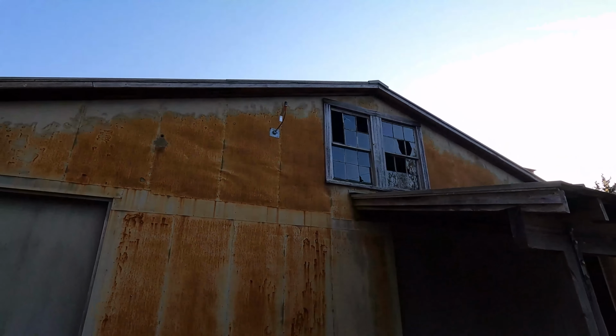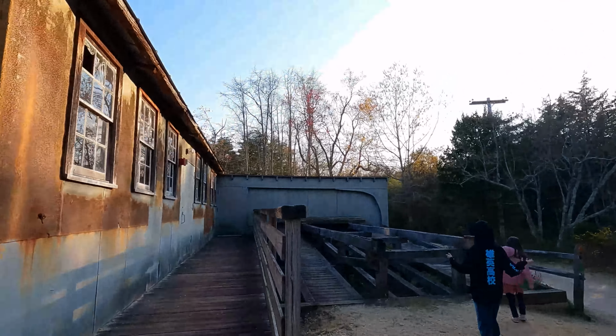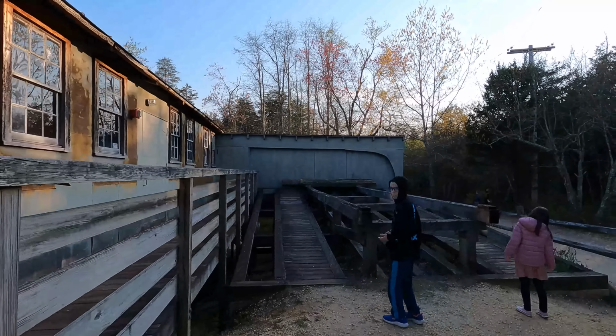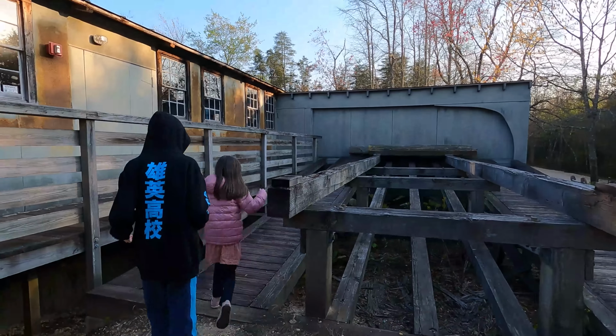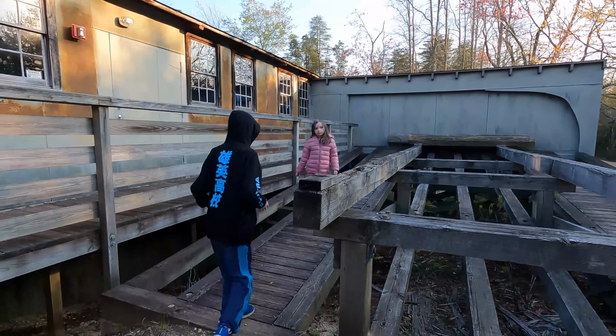Well, I thought it looked like a mining building, but apparently it's a mill building. Well, that wasn't the mill building. That could have been some housing for the workers or something. I'm not sure. It didn't have any information out front to tell. Broken windows up there. Look at this. No, I don't know if you're supposed to go on there. I guess you can.